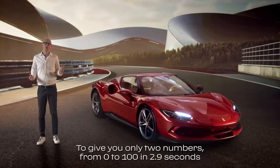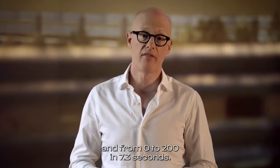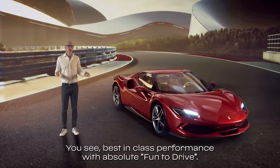To give you only two numbers, from 0 to 100 in 2.9 seconds and from 0 to 200 in 7.3 seconds. You see, best-in-class performance with absolute fun to drive.